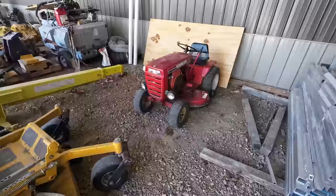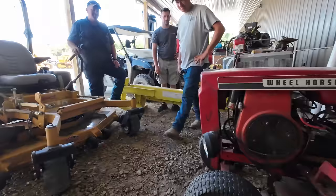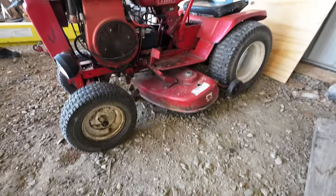Oh, Clint picked himself up a Wheel Horse about the same time I got that one I did the video on, but I actually like his better. That's a Raider 14. It's a one owner. One owner, 1973. That's cool. It's in really good shape. Look, you still have a sticker on the side of the deck. What are the chances that's going to be there more than a week? Hours. I think it might be right.